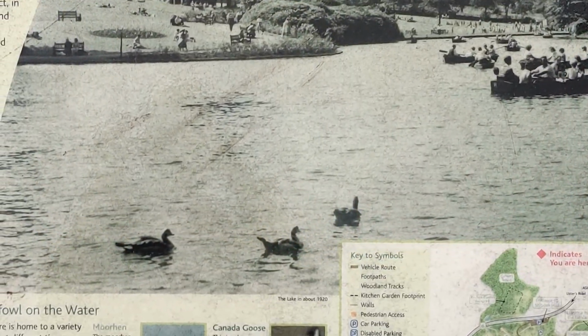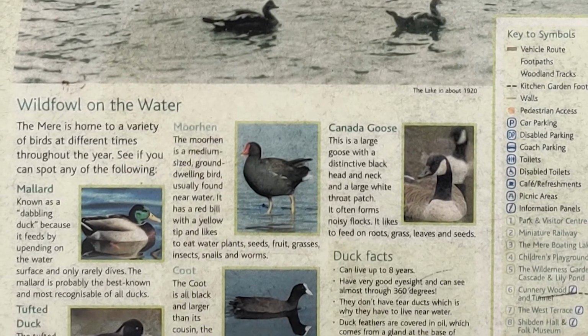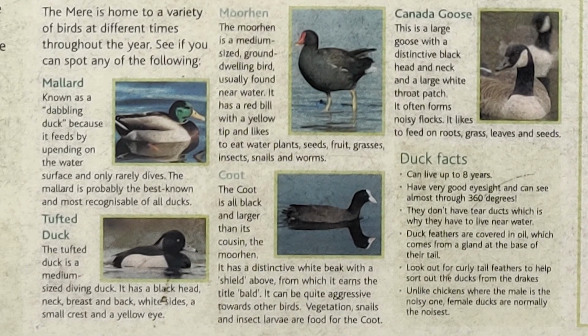And then you've got a little bit about the duckies, little duckies. The mere is home to a variety of birds of different types throughout the year. See if you can spot any of the following. Mallard, known as a dabbling duck because it feeds by upending on the water surface and only rarely dives. The mallard is probably the best known of all recognisable ducks. Well, you've got the tufted duck on the bottom left. The tufted duck is a medium-sized diving duck. It has a black head, neck, breast and back, white sides, a small crest and a yellow eye.